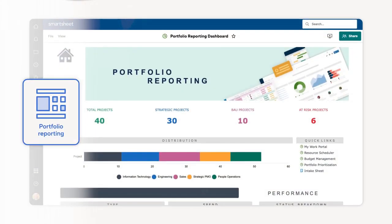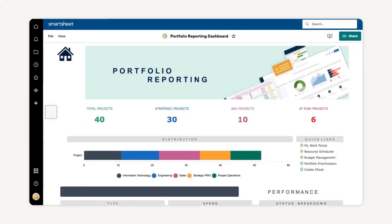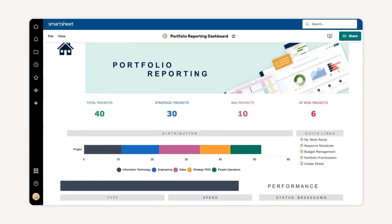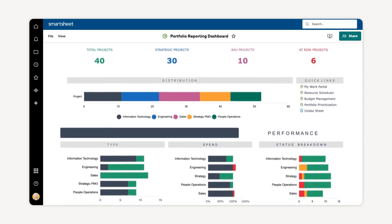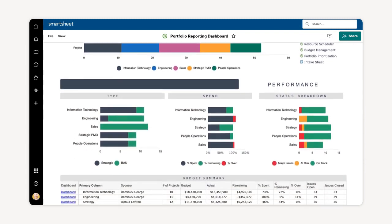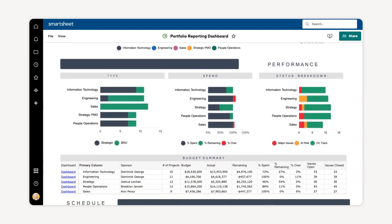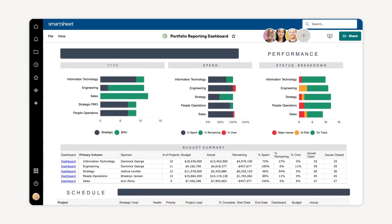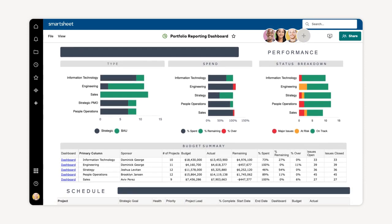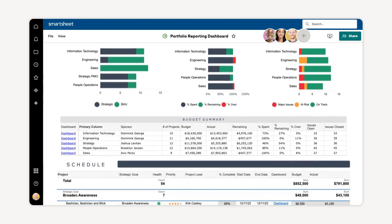Portfolio reporting and monitoring. With real-time reporting across your portfolio, you can spend less time manually creating status reports and more time focusing on driving impact. Build easy-to-configure reports and dashboards to provide high-level visibility to management and stakeholders, so everyone has access to all portfolio-related information. Now, you've got one location to report on progress.